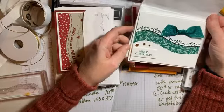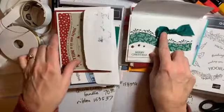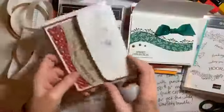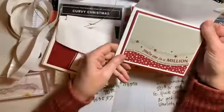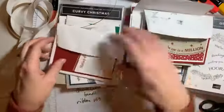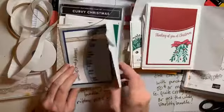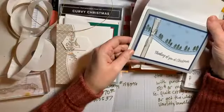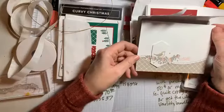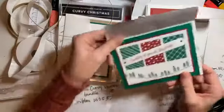Christmas. Isn't that a neat die? It cuts out that little section. That's the other ribbon in the set of ribbon that I just used, the gold. Look at this. You're one in a million. Isn't that neat? So don't forget, it's not just for Christmas. Thinking of you at Christmas. Gorgeous. Another thinking of you at Christmas. I love it. Look at the little bird. Isn't he adorable? I've got another bird card in here to show you.